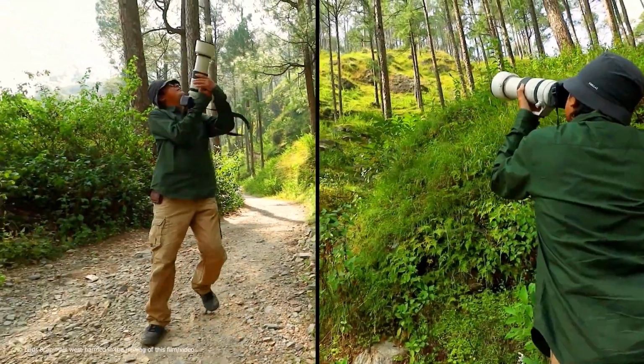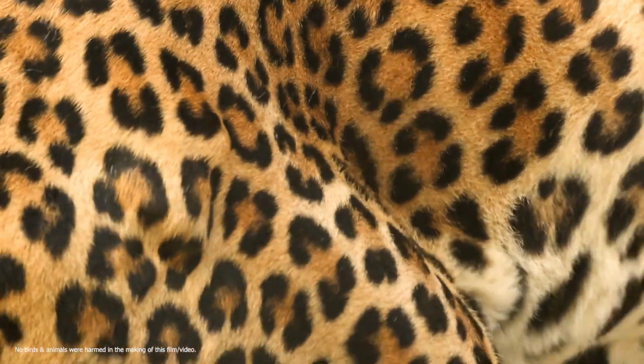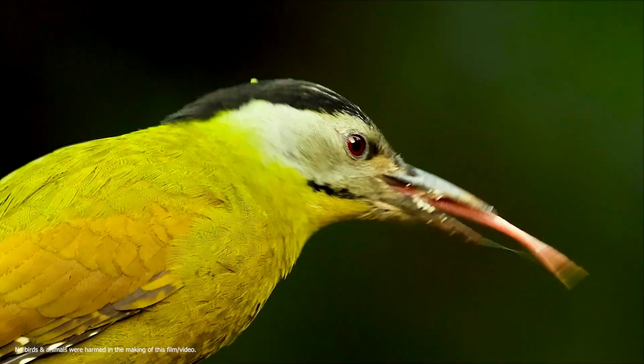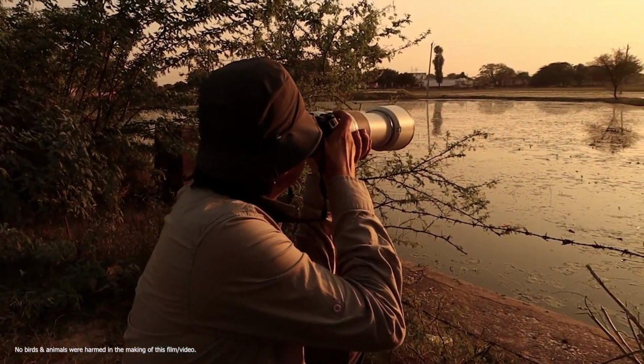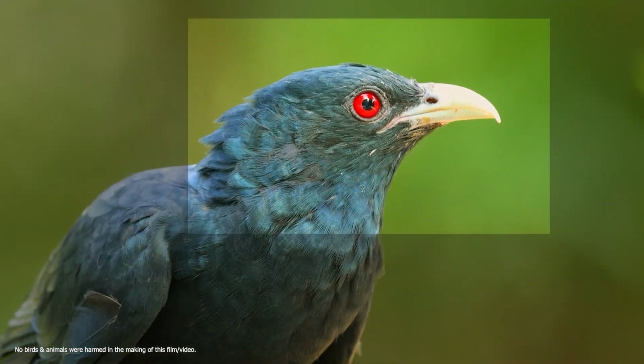4. Video capabilities, a hybrid shooter's dream. One of the biggest rumors surrounding the EOS R7 V is that it could be a more video-centric model featuring 4K 60p oversampled from a 7K sensor, which produces sharper, noise-free video. 10-bit 4:2:2 internal recording provides richer colors and better post-production flexibility.